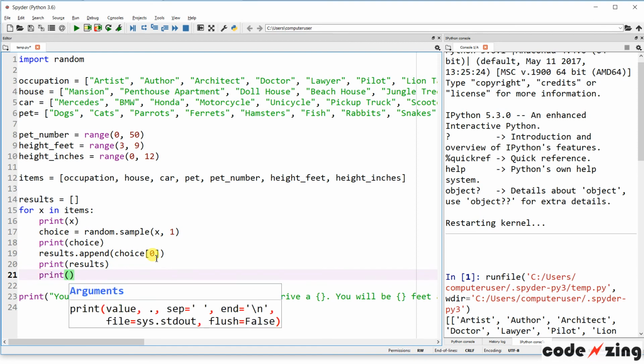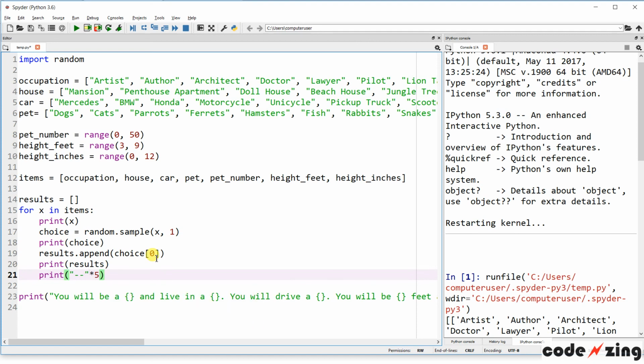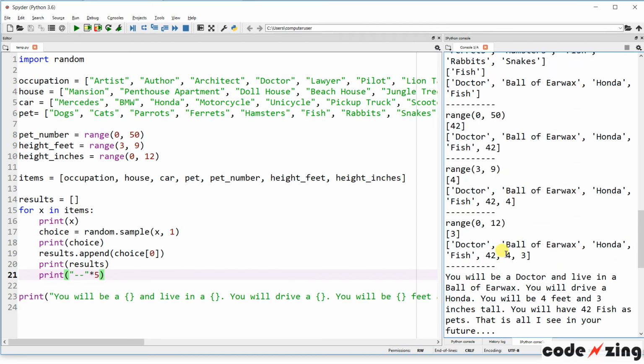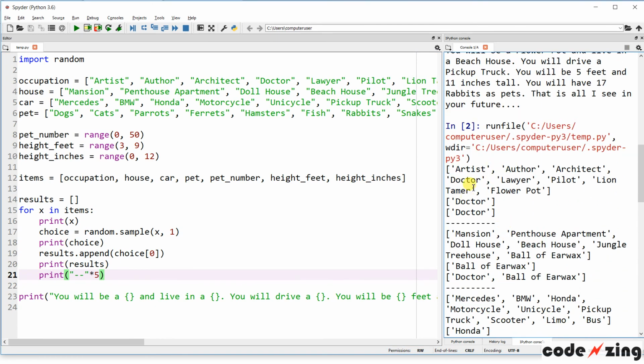And if you want, I haven't shown you this before, but if you want to make a good separator, you could just put in a text of just dots or dashes or X or whatever, and then multiply times 5, and it'll actually print 5 versions of this text string. It makes a nice separator if you're printing out a loop where there's lots of items. So let's run that, and we can watch it happen.